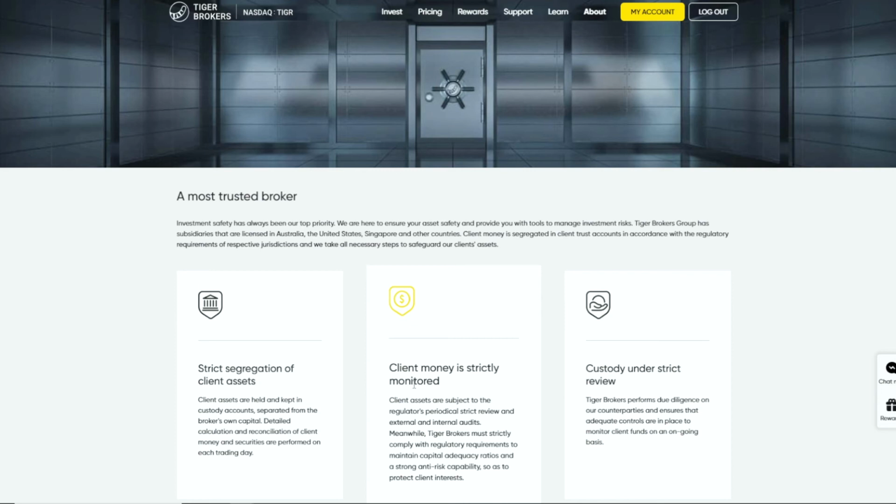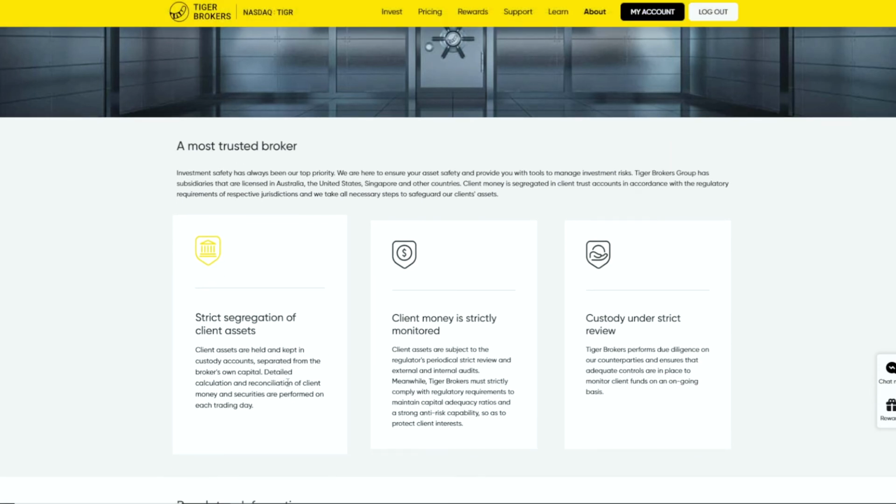Now, the subsidiaries of the holding company hold 50 licenses and qualifications in Australia, United States, Hong Kong, Singapore, and New Zealand. So this essentially means that you are protected by New Zealand's regulatory framework. All the client money that is invested is held in a client trust account at BNZ, so Bank of New Zealand. This money is completely segregated from Tiger Brokers New Zealand's own funds.